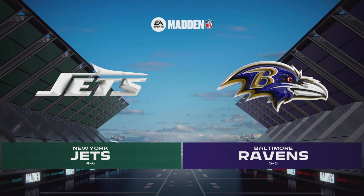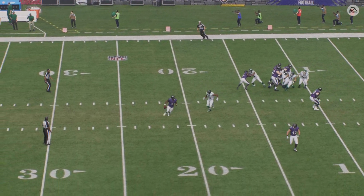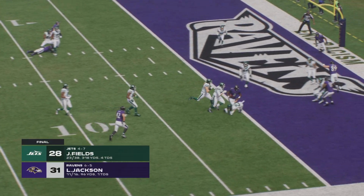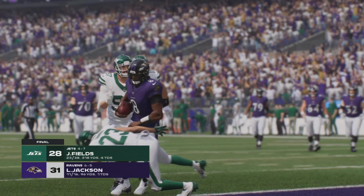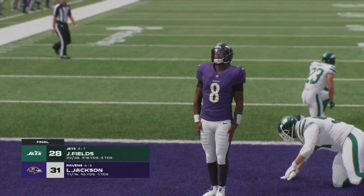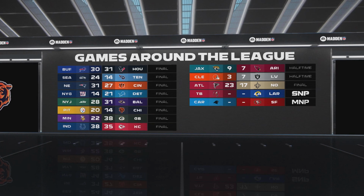Last but not least, let's go to Baltimore. The Ravens taking on the Jets. And it's the NFL's all-time leading rusher as a quarterback, Lamar Jackson. He's looking to throw, then makes a beeline for the end zone. 12 yards on the scramble for the score. The Ravens find a way to pull this one out as they escape with the narrow win.